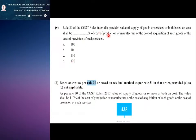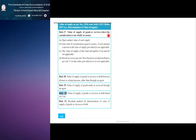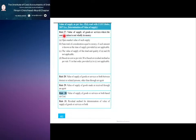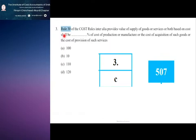So in the illustration, which problem we have seen, we needed to prepare a cost sheet with the direct materials, labor and overheads, and any other costs which are directly related to production. So we derive the cost of production, on that we add 10 percentage. So that is as per Rule 30. The same is there on page 507.